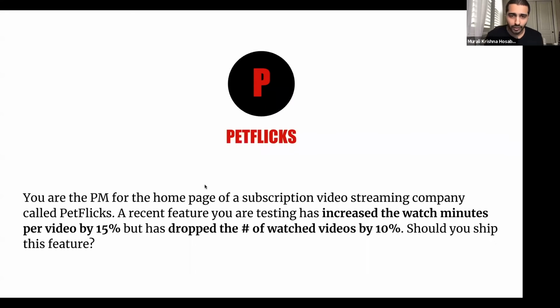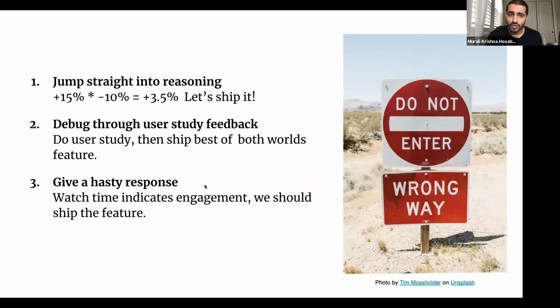All right, so going back to some of the do's and don'ts, before we look at what an answer could look like, let's look at what is not a great way of answering this question, and what are some common mistakes to avoid. So first is jump straight into reasoning. You might think of this question and say, oh, okay, 15% increase, 10% drop, probably around 3.5% increase. So it's still a good outcome. Let's ship the feature. No, that's not a good way of approaching this, because you need to first understand what the prompt is all about.